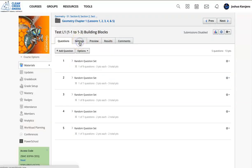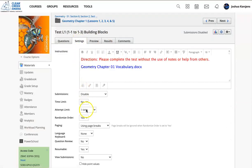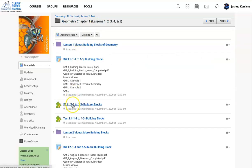Let me check the settings here. I think we let you take it one time. There it is. You can take it one time. If you want a retake, you need to meet a couple of criteria. I believe one of them is having a 100% on the practice test. Good job. You already got it. You already did the practice test. You already had 100%, so that unlocks your retake.